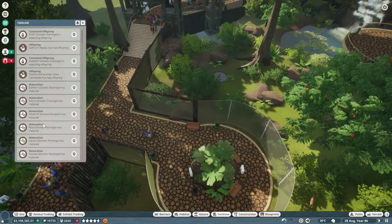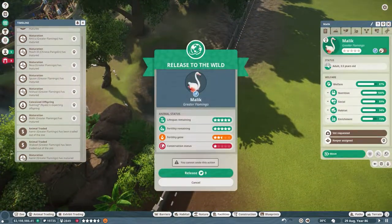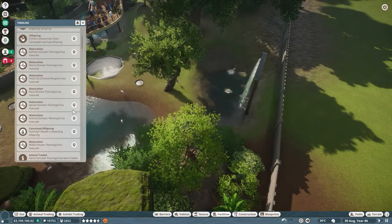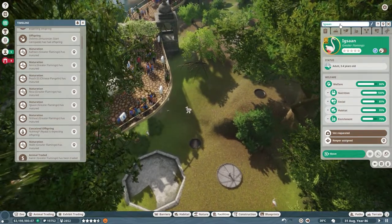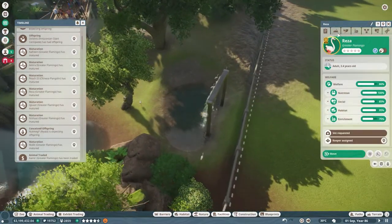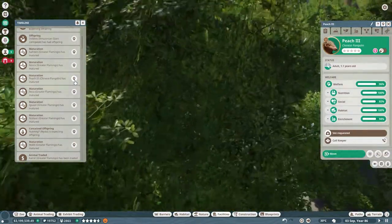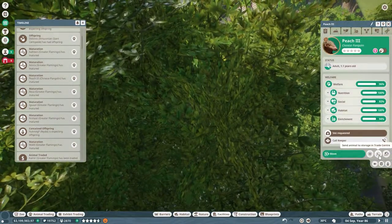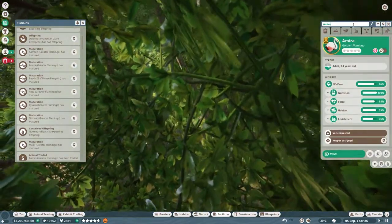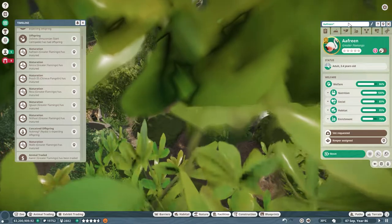Okay, let's just check nothing important has happened. I say that, and I think a lot of important stuff has happened, like the releasing of a lot of flamingos is needed. This dude can stay. This lovely lady can stay. Peach has matured. Greater Flamingo has matured. Ooh, nice golden flamingos.